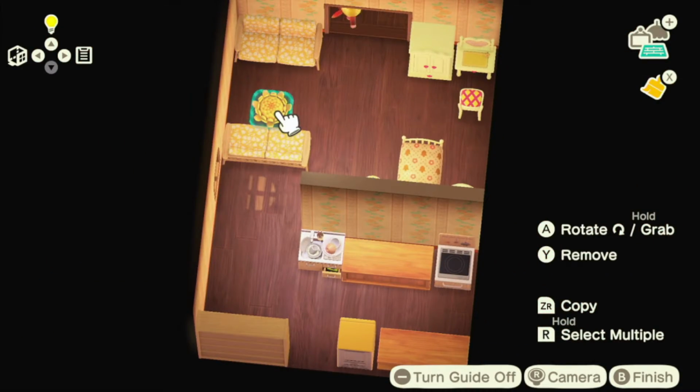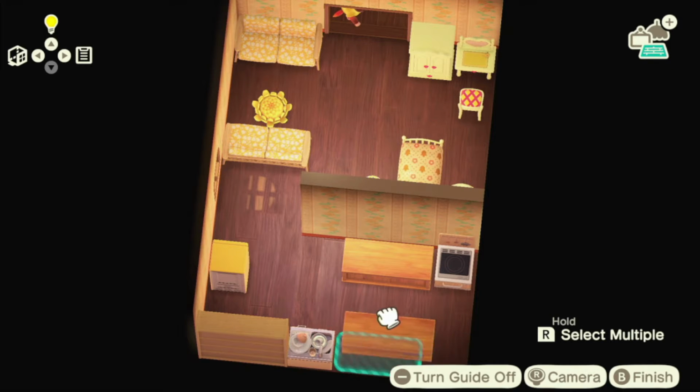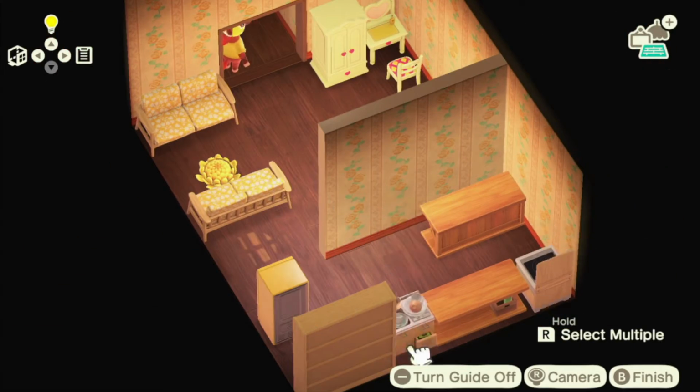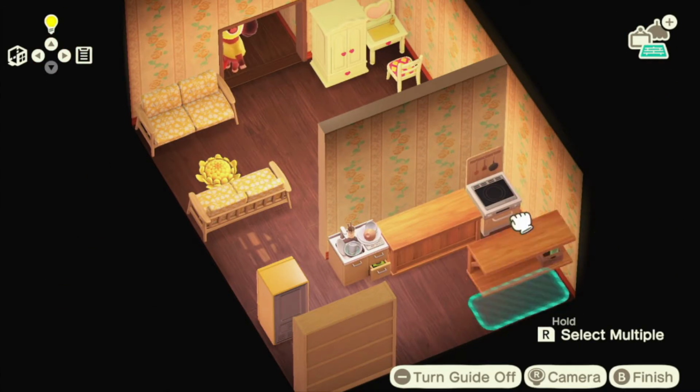We are now going to try and rearrange the kitchen, and by rearrange I mean just flip to the opposite side of the wall. However, as you can see, then the sink is touching the bookshelf, which doesn't seem like a good idea, and so we return back to exactly what we had before.